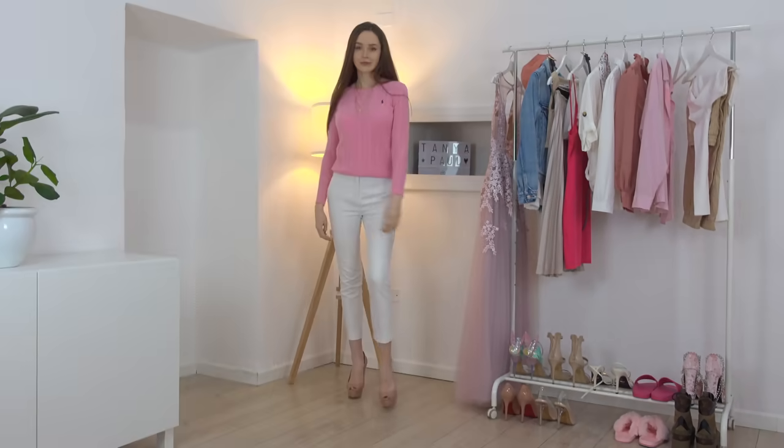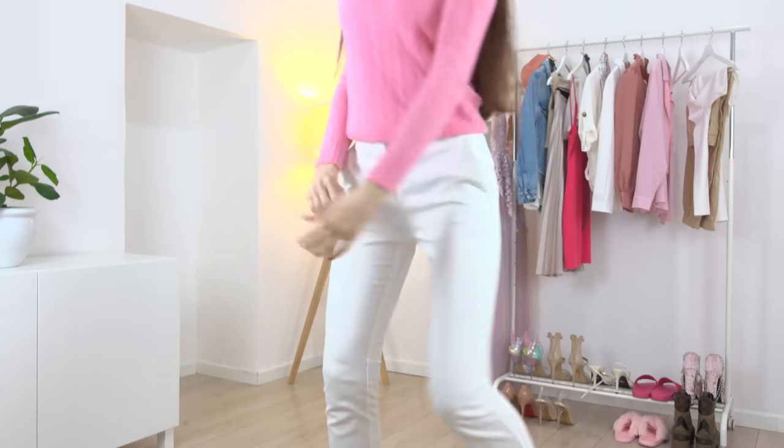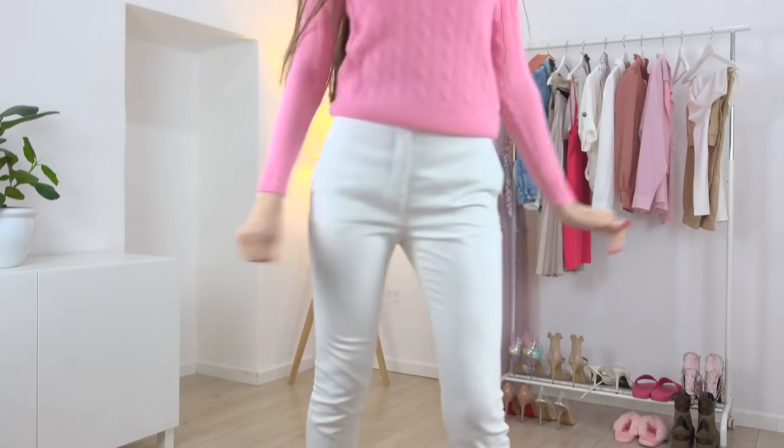Here we got another casual look. I'm styling this pink sweater with a pair of white trousers. I finished the look by wearing my peep-toe heels and some jewelry.